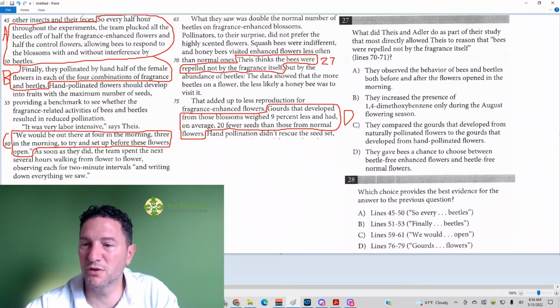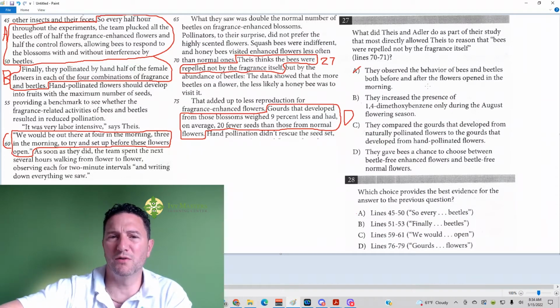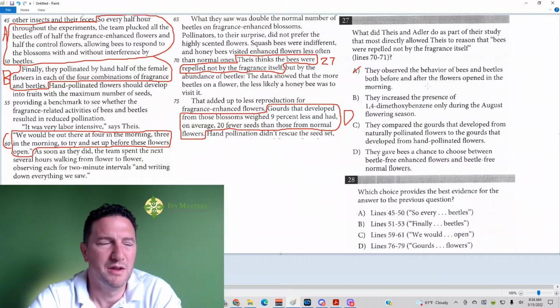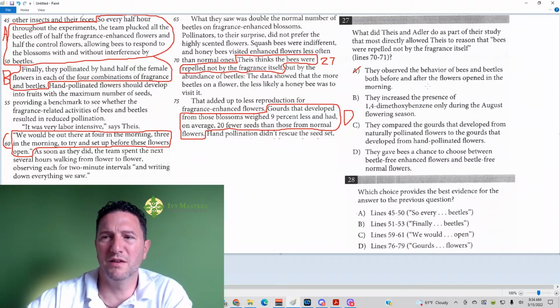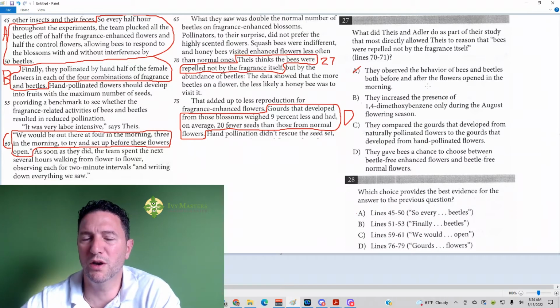Answer choice A, they observed the behavior of the bees and the beetles both before and after the flowers opened in the morning. Well, first off, we could eliminate that because it's whether the bees and the beetles were there before and after the flowers open. That doesn't have to do with whether or not they're attracted to the fragrance or not. If the flowers are closed, then it's not going to be emitting so much fragrance. If they're open, then they're going to be emitting more fragrance.